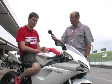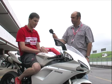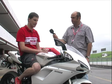Chassis-wise, it's very similar to the 1098, but between the 1198 and 1198S, the traction control on the S is absolutely fantastic. You can use it on the road all day, every day if you want to, and it's not too restrictive, not like the 1098R where it cut the advance or the spark basically, whereas on the new 1198S it cuts the fuel, so it's not as noticeable on the S when you ride it. So it's a lot easier to live with every day over the 1098R. So it's really good in that department.